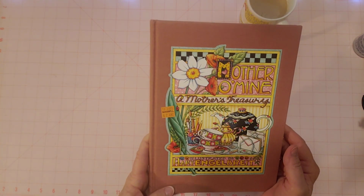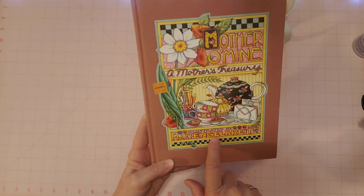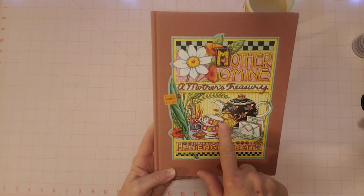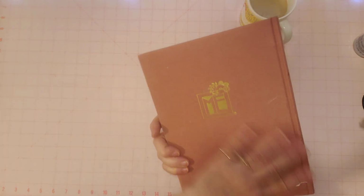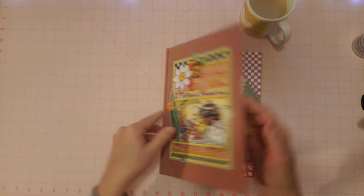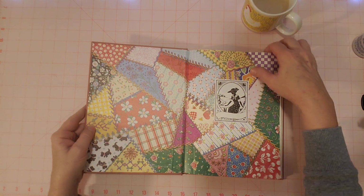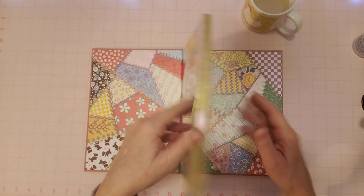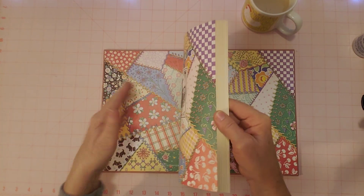Oh, Mother's Treasury. This is Mary Engelbreit. And I saw a few of these on this same day, but the other ones were new, and this one was old. See, look how it looks old. See that? It looked old and vintagey. So that's why I got this one, and this one will definitely go in my shop. And of course, it's really pretty, Mary Engelbreit, or however you say her name.